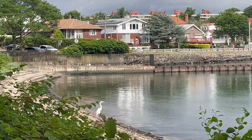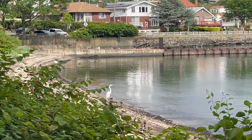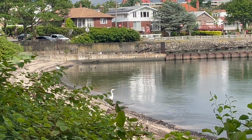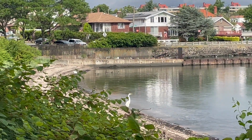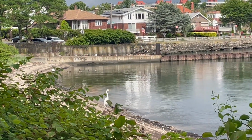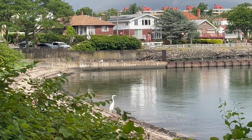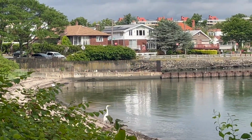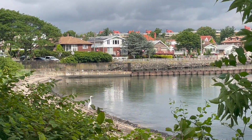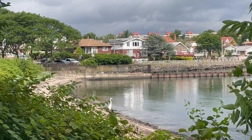This is located on the underside of the Throgs Neck Bridge. Looks like there's a heron over there. Correct me if I'm wrong, and leave in the comments if you know the species of birds. I don't really know animals that well, but it looks like those are Canadian geese in the back, the brown ones. I didn't expect to see this bird here. And the houses behind here seem to be the locale of Beechhurst in Queens. Whitestone is further west of here.